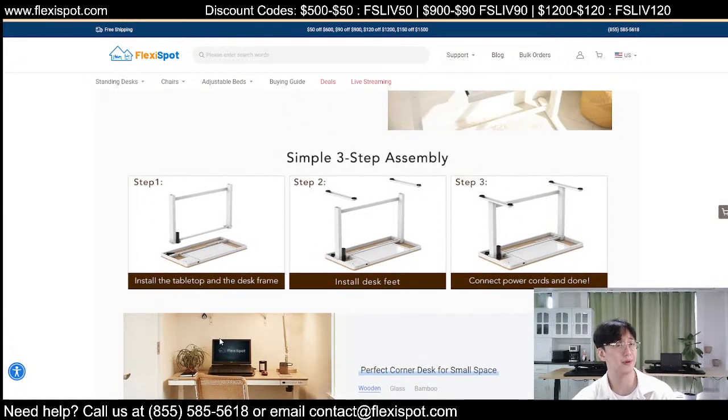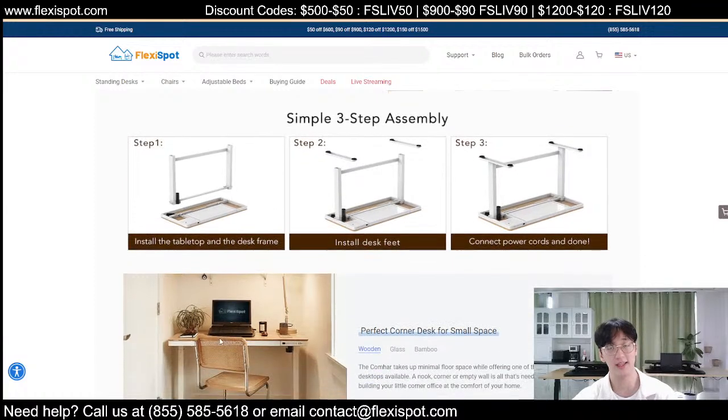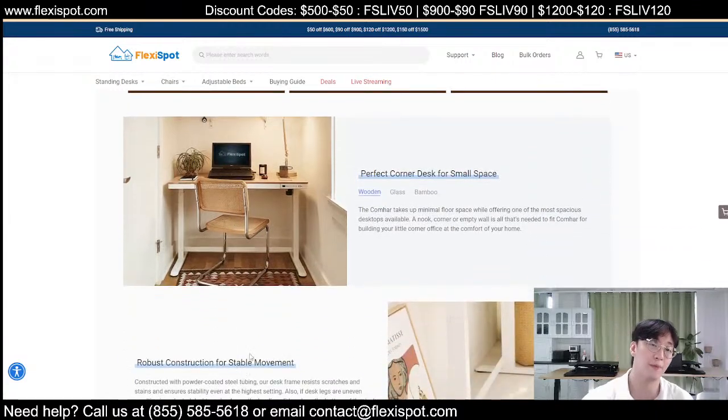Honestly, it's a bit too good to be true, but that is true, and it's fairly easy to install. Now, it has a perfect corner desk for a small space. So, this is designed for a nice small space, and the Comhar takes up minimal floor space while offering one of the most spacious desktops available. A nook, corner, or empty wall is all that's needed to fit the Comhar for building your little corner office at the comfort of your home.